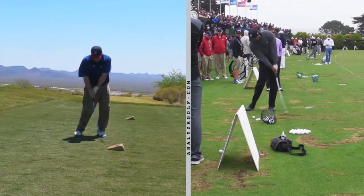Hey Tony, here you are at impact on one of the holes. I think it's the first par three we played on the front nine. Here you are at impact, and I've got Tiger at just past impact. Let's look at a couple of things here. One, you can see here's your left arm, and then here's your shaft. So you have reverse shaft lean.